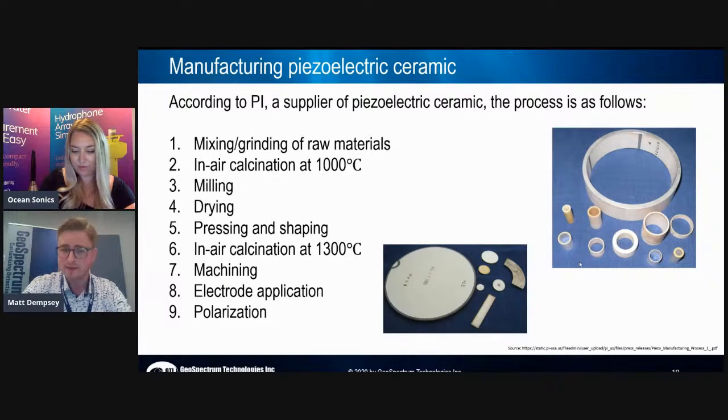So according to PI, who is a supplier of piezoelectric ceramic, these are the stages in which we manufacture ceramic. So there's a mixing and grinding of the materials that I mentioned before. It's fired in kilns at great temperatures, around 1,000 degrees Celsius. There's a mechanical milling procedure to hew it down into the shape that you're looking for. There's a drying phase. Again, it's pressed into a shape that you want it in. And ceramic elements come in all sorts of different shapes and sizes that have different advantages and disadvantages. And I'll get into how that applies to hydrophones and sound sources in a little bit.